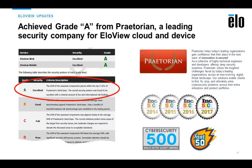Praetorian is a leading vendor of security consulting and solutions. They are part of the Fast 50. They're part of the Cybersecurity 500. And for our customers in commercial environments, especially with unattended devices, security is really important. And we have invested right from the get-go in security in the EloView architecture. It's very nice to be able to boast about that achievement, which we received in 2017.